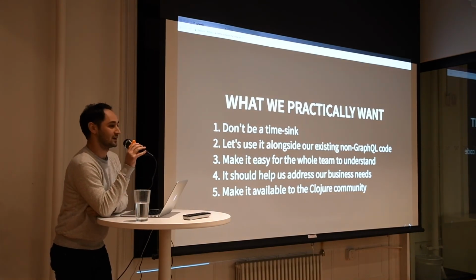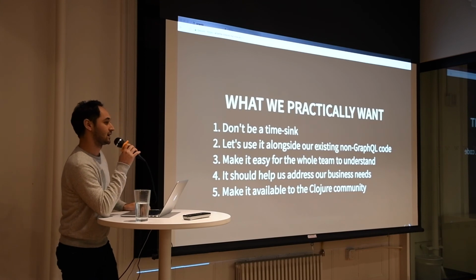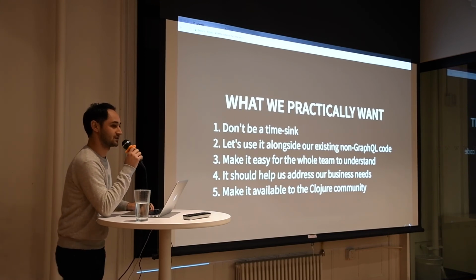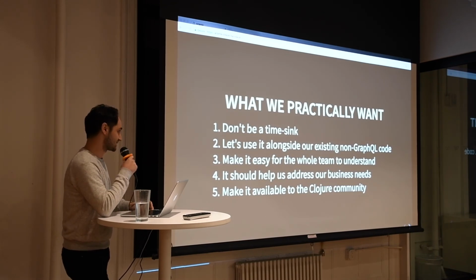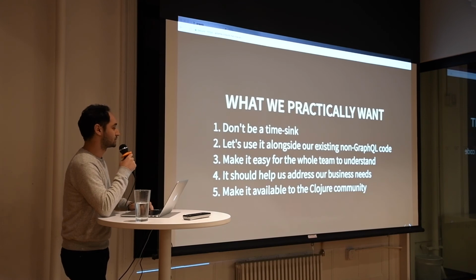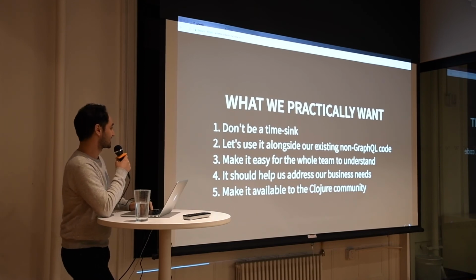Practically, however, we have a pretty small team here, so we didn't want it to be a big time sink. These are our first open source libraries, and we've spent the last couple of years working on the software that we use to sell, to run our business. And while we value open source and we're happy to contribute, we're again a small team and we can't have this be a time sink for us.